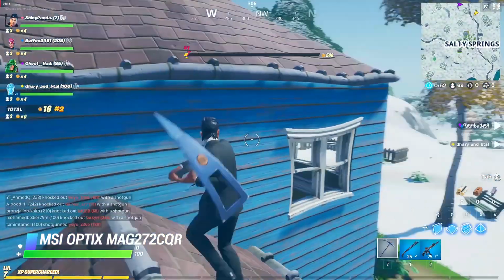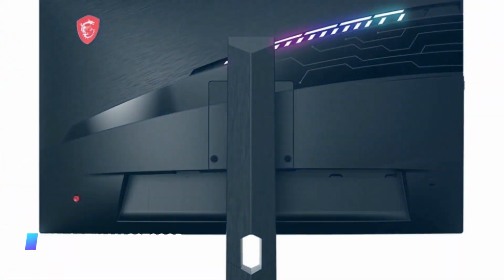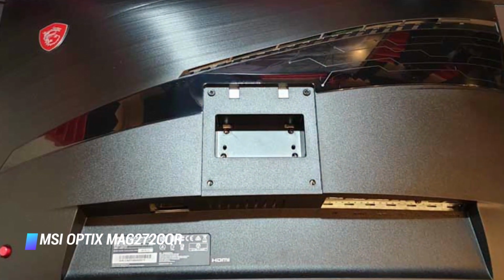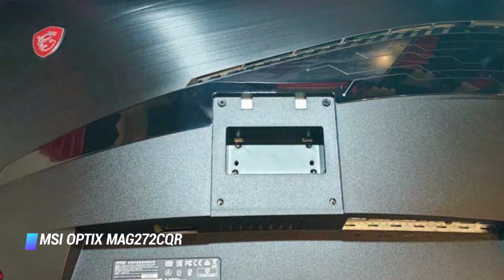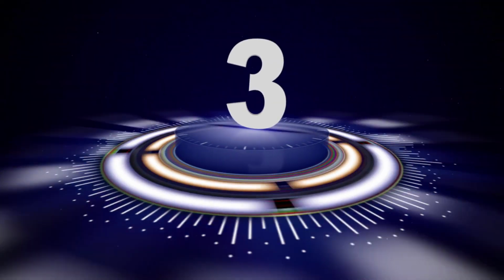I like the design of this monitor, as well as the customizable RGB lighting strip on the back. The monitor also features a versatile stand, as well as a future-proof USB-C port for seamless connection to a compatible computer.